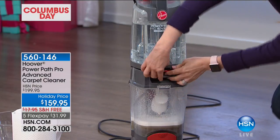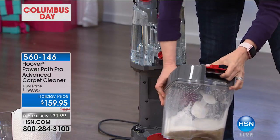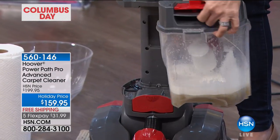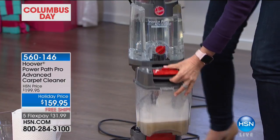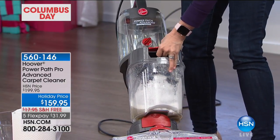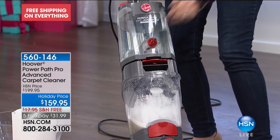And then to empty it out, all you have to do, and remember, it holds a full-size gallon, you pop it out, you don't have to tip it back, and we'll show you how to do that in just a second. But everything about it is easy to use, and what I love too is that it's not drippy and it's not messy, and you can hear that everything clicks back in.